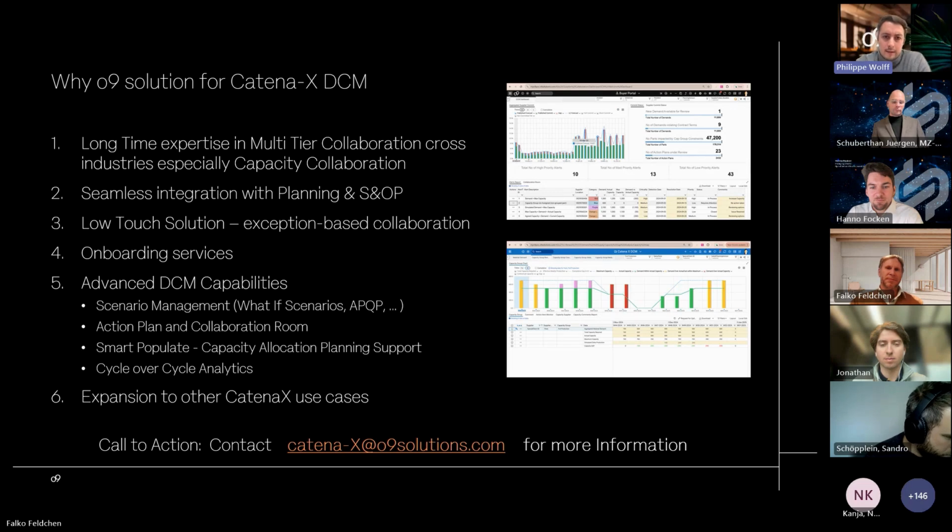So one is a seamless integration of Catena-X DCM with our planning and S&OP suite, meaning you can very easily combine the two and understand the impact of a constraint or bottleneck from your suppliers on your planning, and vice versa. As a supplier, you understand from a demand signal how that flows into your own production planning seamlessly. Number two is we insist a lot on this collaboration being exception-based or low touch. I think we see that as a critical enabler for onboarding of suppliers and for usability and efficiency of decision making.